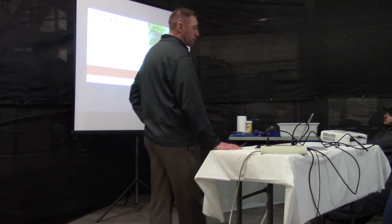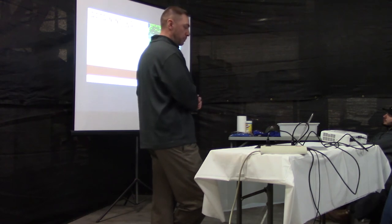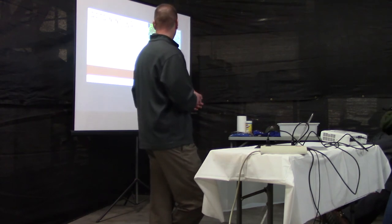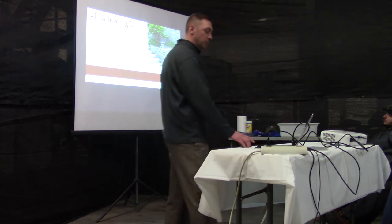So coverage for a six inch deep wall stone will typically be 28 to 30 square feet per ton. 8 inch depth will be 18 to 20. And then a 12-inch depth will be 13 to 15 square feet per ton.